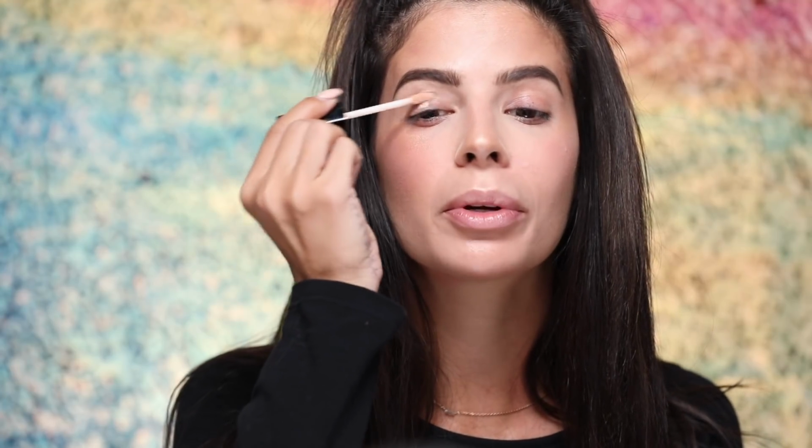The brows are on, my dear, so I'm going to put on a little bit of that concealer as usual. I always use a concealer for my eyeshadow primer these days. If not, I'll use the matte paint pot in Soft Ochre.